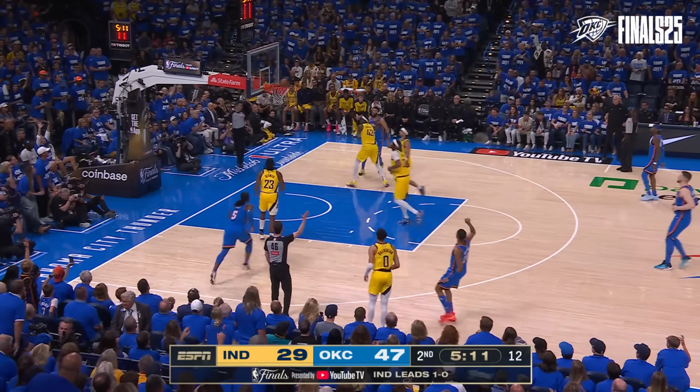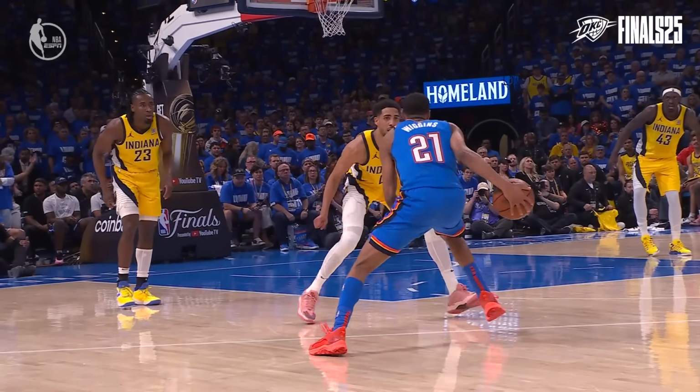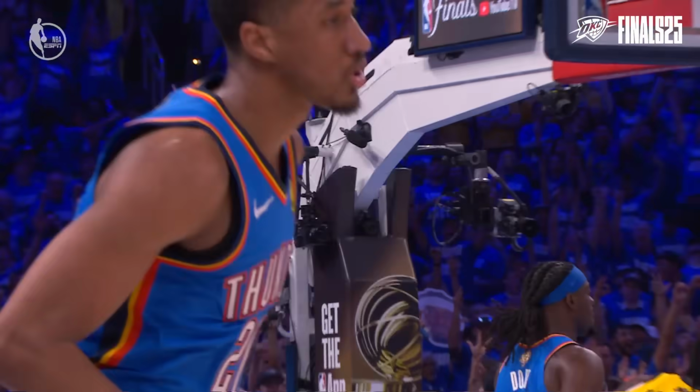Wiggins steps back. Three-pointer's good from Wiggins, his second three. There's nothing like a crossover that can make your feet go one way and your soul go another. And then Wiggins knocks down the deep three.